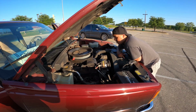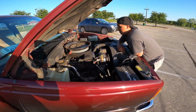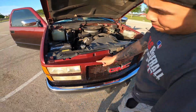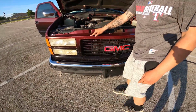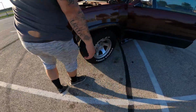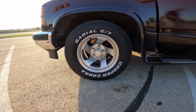Comment in the comment section what y'all think we should do next. Motor, cam, what do you guys think? For sure, paint job though, look at this. Paint job is on the list. It needs a paint job for sure. The to-do list. You already know. Look at these wheels though. Clean.